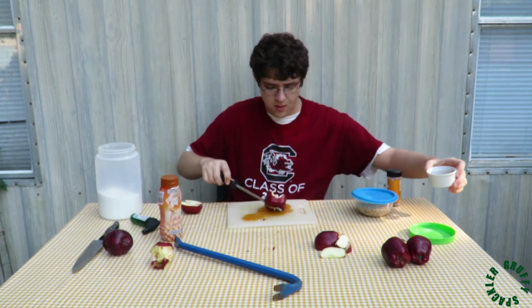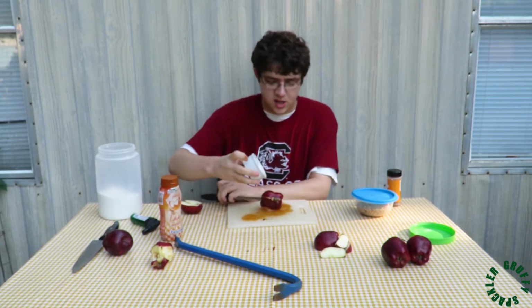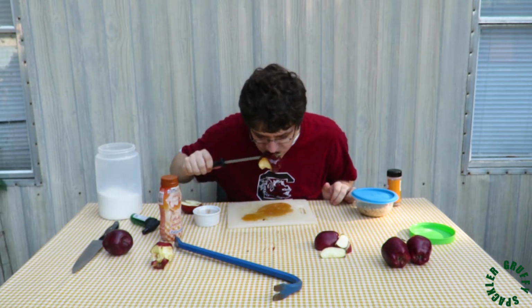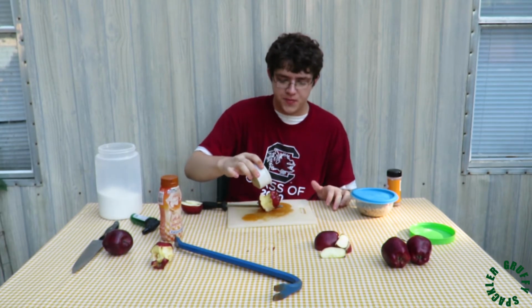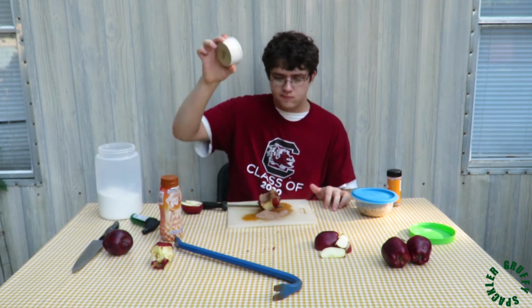Wait, am I a genius? Am I a genius? Oh, yes, I am. I think I am. Oh, that looks so good. Cinnamon caramel apple? Why has nobody ever thought of this? It's amazing.